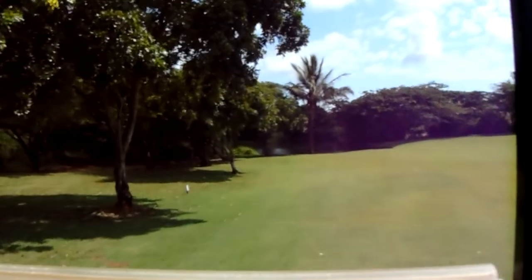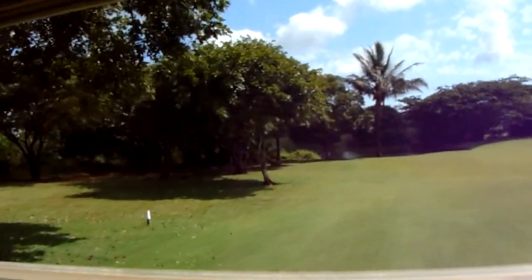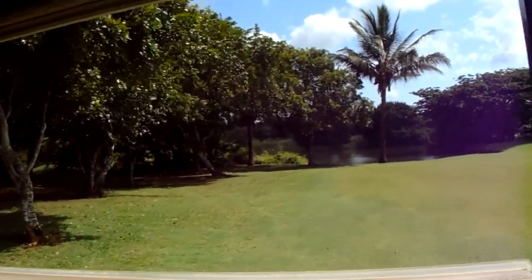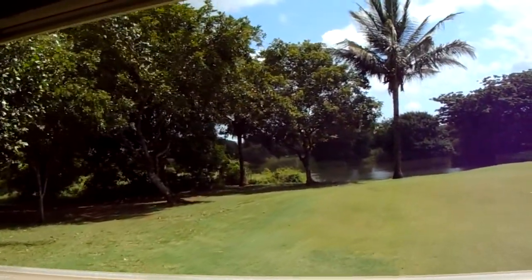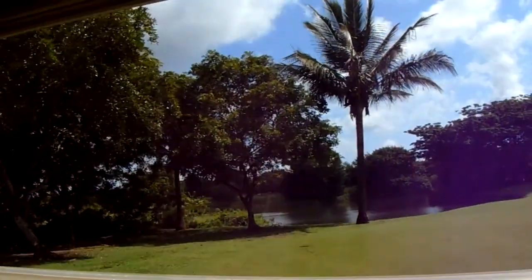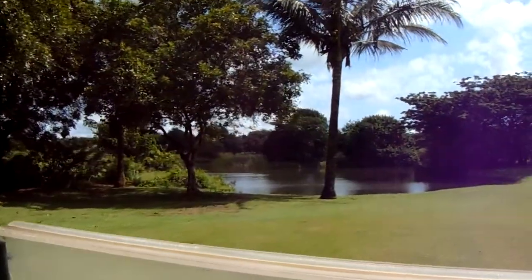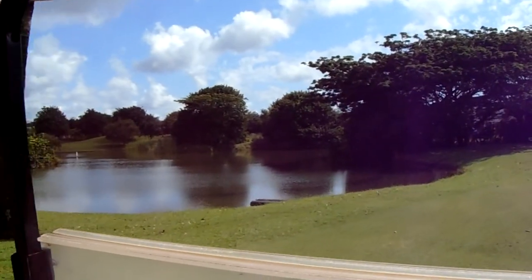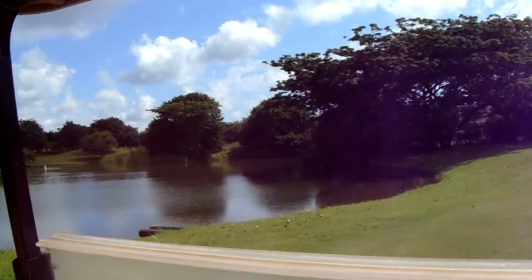Now here we are coming down to another water feature, but this is not part of the main dam. This is just a lake. Scooped out a little lake, a little pond. We call it Lake Victoria. Lake Victoria, that's where I live, but obviously, you know, this is much smaller.